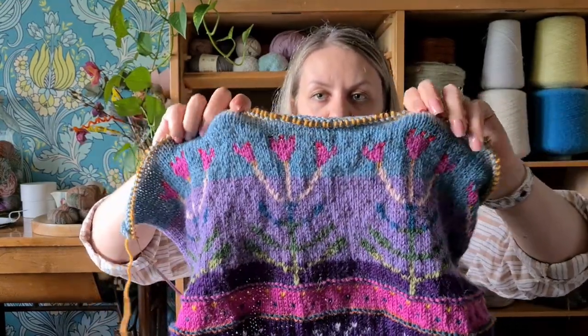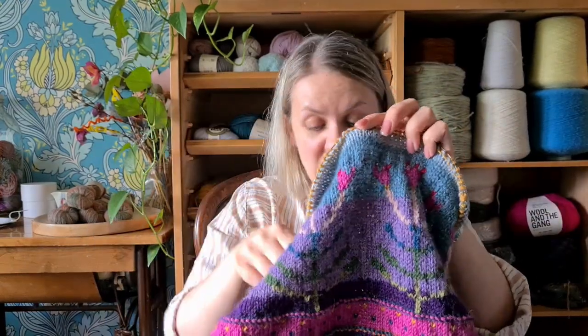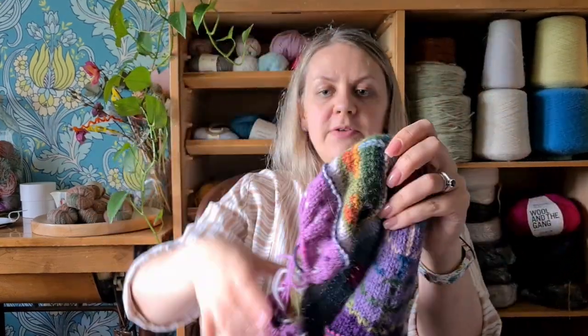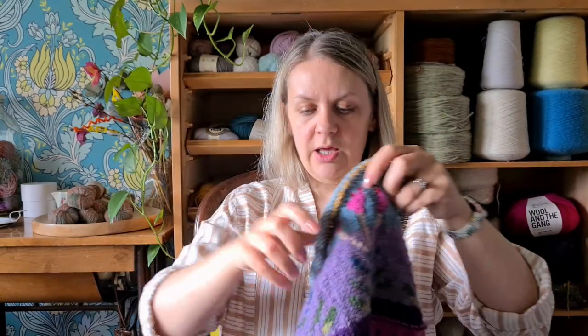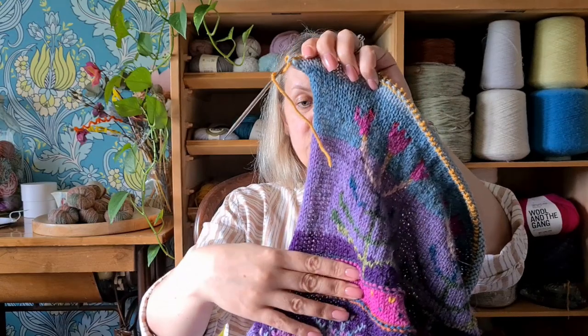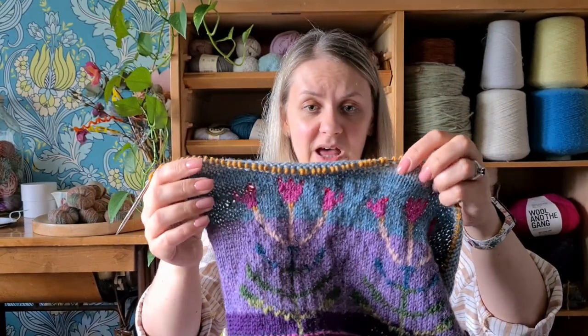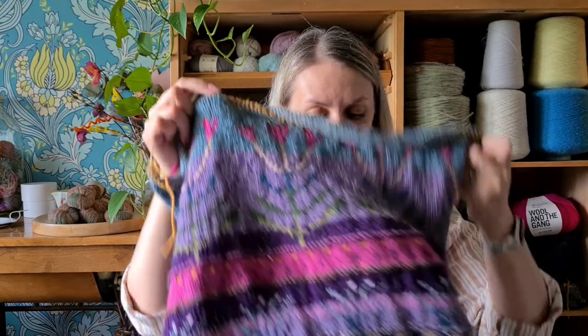I have knit these big flowers, and soon I'll do these mushrooms. I call them mushrooms. So there is my front. Yeah, that was ready last week. And this week I have knit this much, which is not much, but considering it's a flat color work, I think that's quite an achievement.